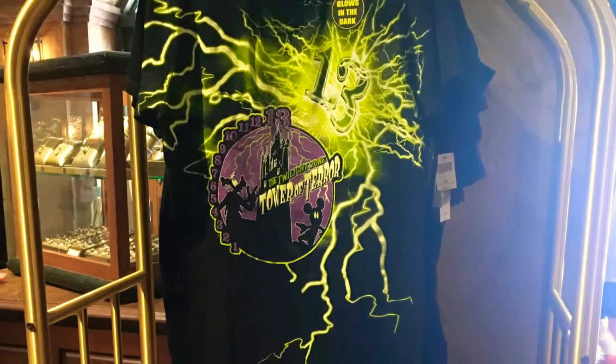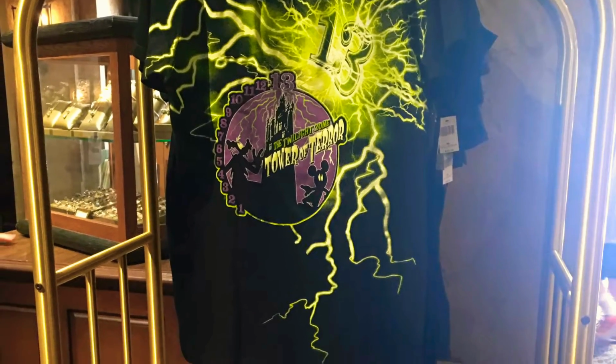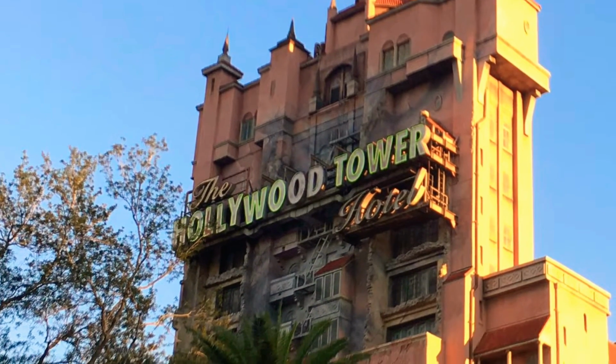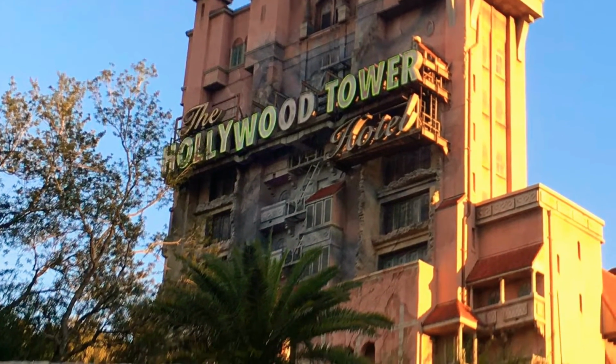You'll be immersed in the story of the missing Hollywood starlets who were never seen again until it's your turn to pay the ultimate price. And just when you think it's safe to explore the hotel, you'll hurtle down 13 floors with absolute weightlessness into the pits of the Twilight Zone.